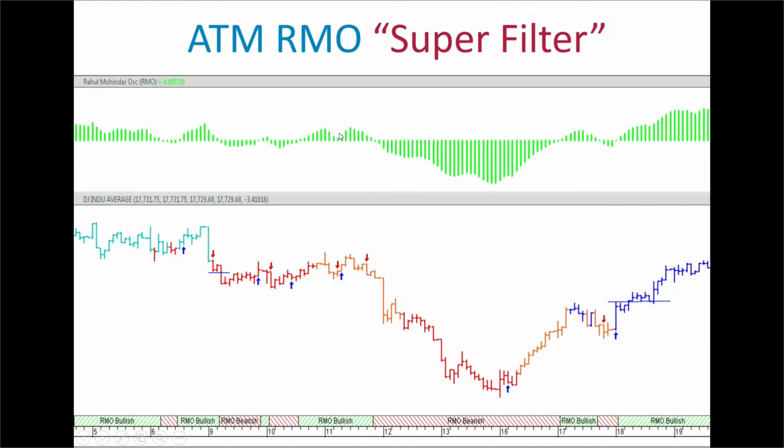In between, notice the RMO went up. That's the old unfiltered RMO. And here's the super filter. The super filter comes to you in the form of bar colors. So when you see orange colors, you don't land up going long over here because orange is still a weak color. So you can see how we've elevated from the inbuilt RMO and gone beyond, right?